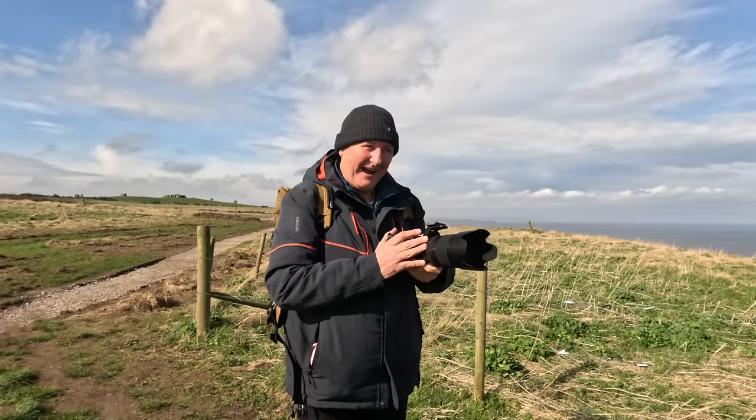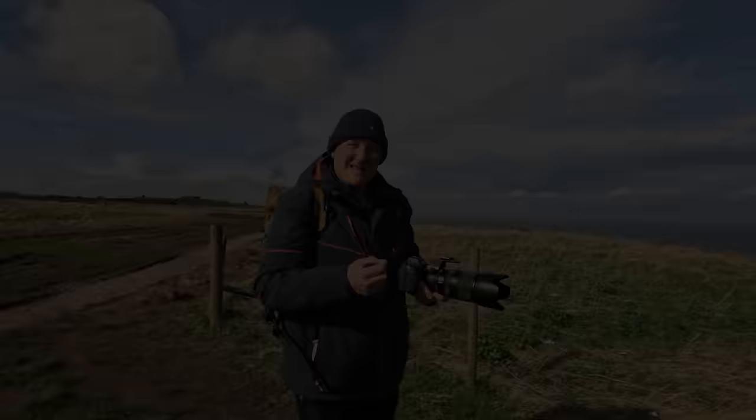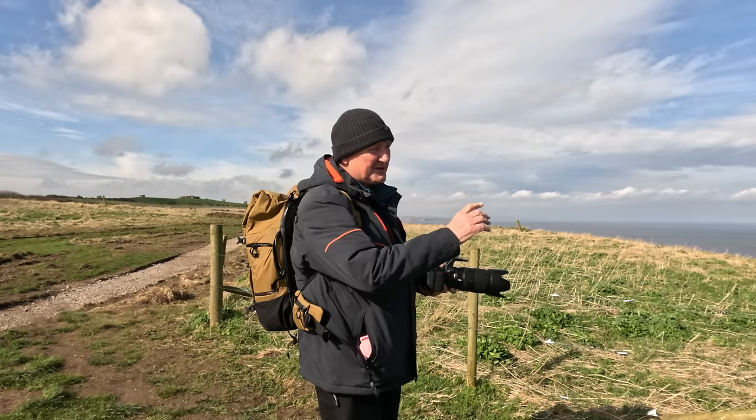If you can nail a good panning shot, then as far as I'm concerned, they're always the best ones to have in the bag. And the third setting, the ISO, of course, I set that to automatic. The reason why I set my ISO to automatic is because that can take care of any fluctuating light whilst panning with the birds.